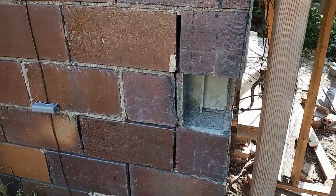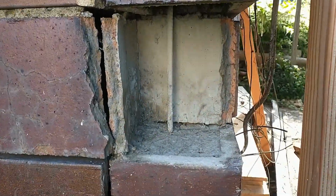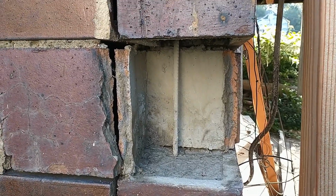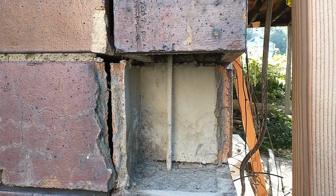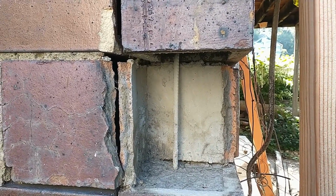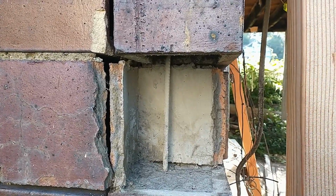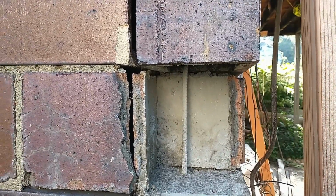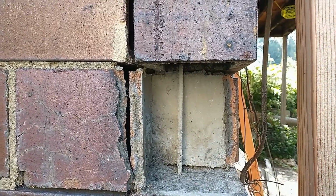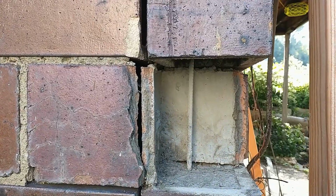But today, first order of business, you can see the concrete has cured, got a nice surface to work on. I'm gonna cut off that rebar first off, and then remove the rest of this broken block, and then put a new one in. And once that's all done, then I can resume pouring the concrete down that corner. So, back to it.